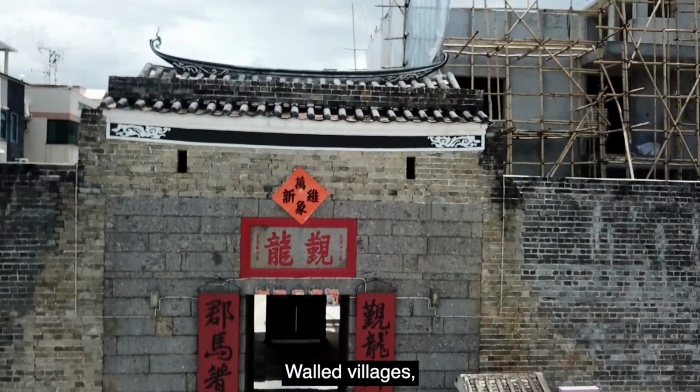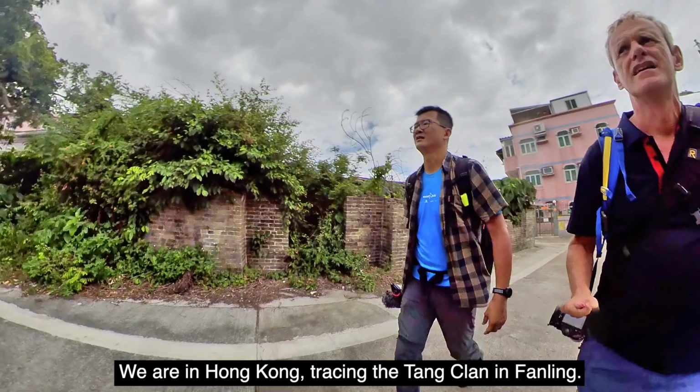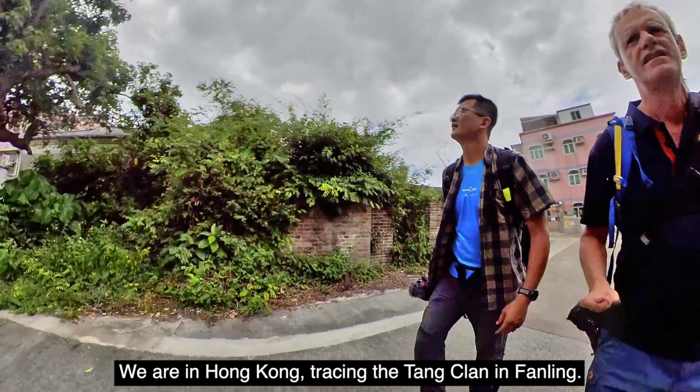Port villages, an ancestral shrine, ruins and temples, while in Hong Kong, tracing the Tang clan in Fanling.